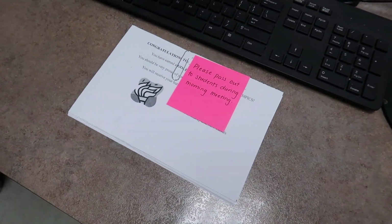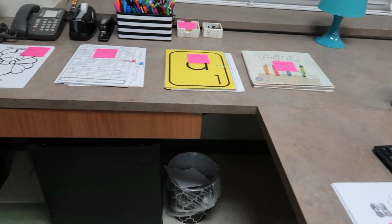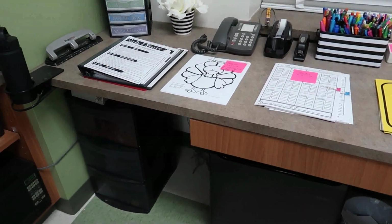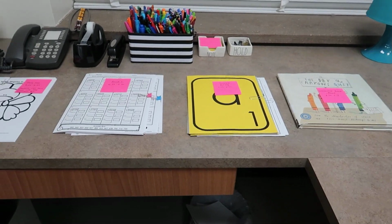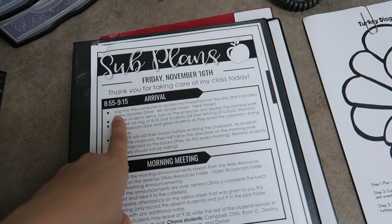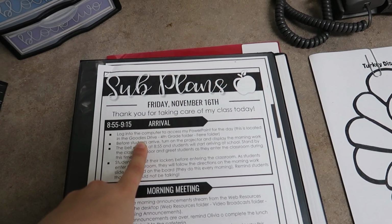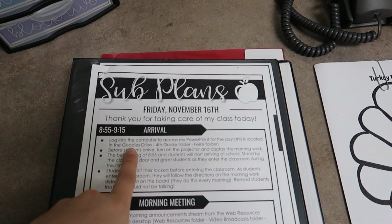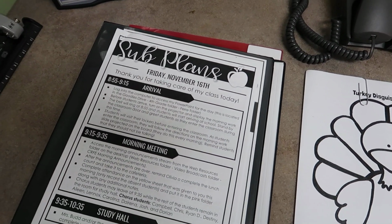And then I have these papers that my substitute has to hand out. So this is how I am leaving my desk area for the substitute. I always love to have things labeled, nice and organized, should be pretty straightforward. I also have a PowerPoint that goes with my substitute plans on the Goodies drive, which is our drive that substitutes are able to access. So once they log onto the computer, they can go to this drive, go to the 4th grade folder and then my folder, and they will be able to pull up that PowerPoint.